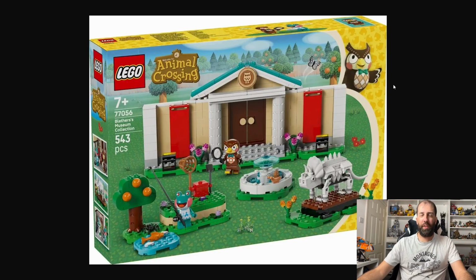The next Animal Crossing set, which has been the one I've been most looking forward to, is Blathers' Museum Collection. This looks really good. I can't wait to get my hands on this one, but I say I won't be buying it on day one. But I've been wanting a Blathers Museum for a long while, ever since they've done the Animal Crossing theme. This was obviously always inevitable. Maybe it would be nice if it had been a little bit bigger, only 543 pieces. This is of course one of the main buildings in Animal Crossing. So it would have been nice if this had been a little bit bigger, but I like it.